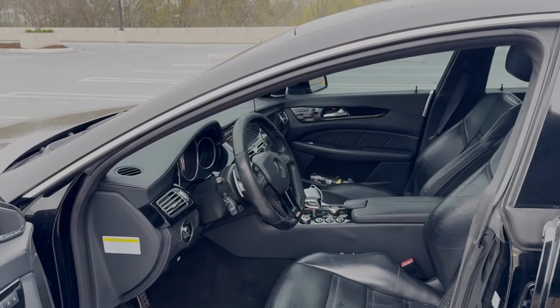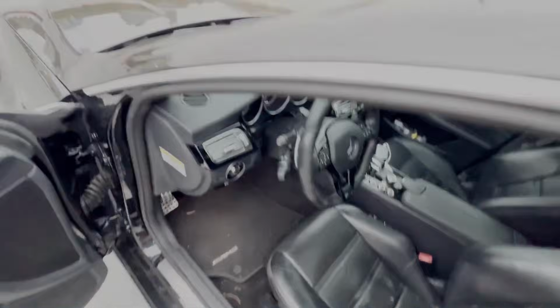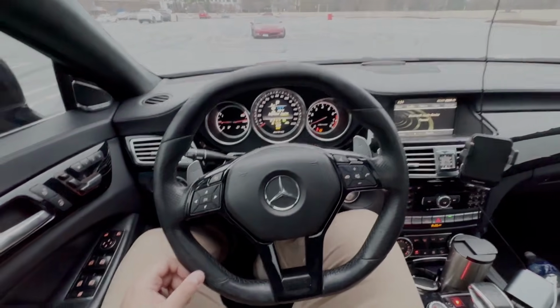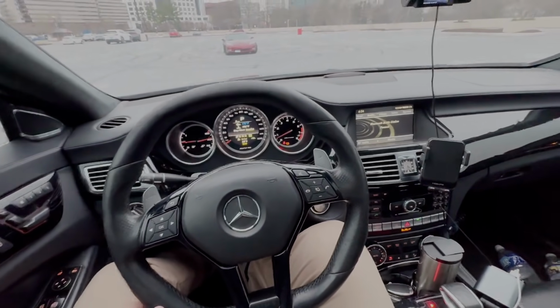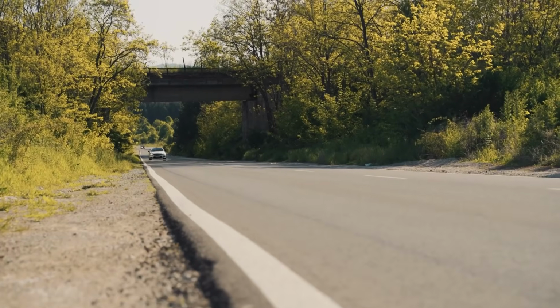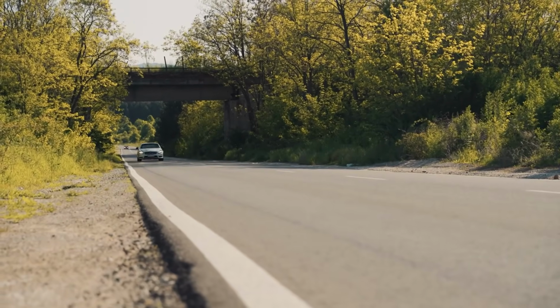The C218 CLS 63 AMG isn't just fast. It's not just pretty. It's not just a V8 in a fancy suit. It's a statement. A car for people who know what they're driving. And more importantly, know why it matters.